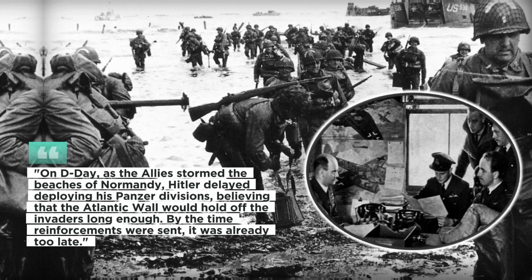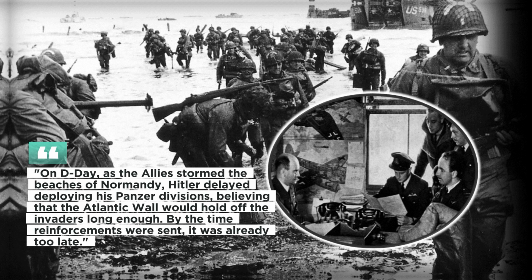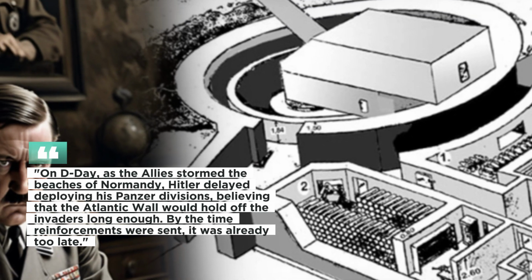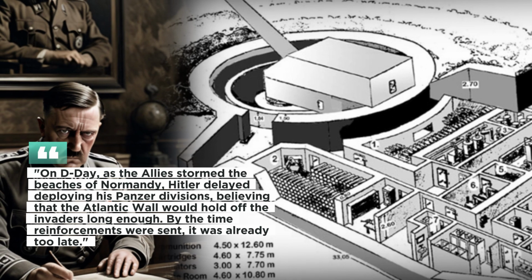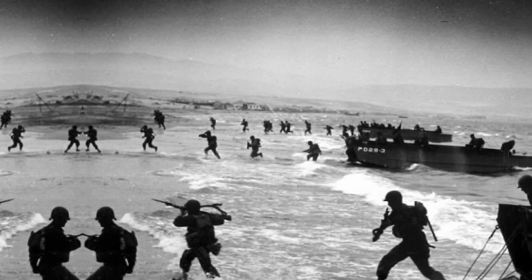On D-Day, as the Allies stormed the beaches of Normandy, Hitler delayed deploying his panzer divisions, believing that the Atlantic Wall would hold off the invaders long enough. By the time reinforcements were sent, it was already too late. Hitler's misplaced confidence in the wall's strength and the effectiveness of his defenses led to catastrophic consequences.